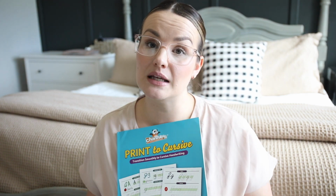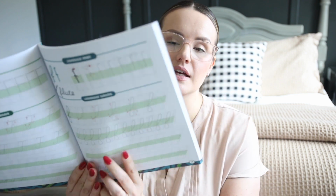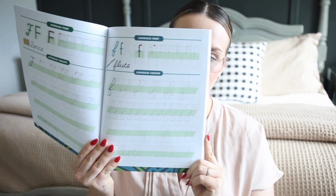His handwriting has grown leaps and bounds this year, but I do feel like cursive is something that he could benefit from, just the fluidity of it. And so here's an example of what a page looks like in that. But I'm super excited to do school with them again next year.